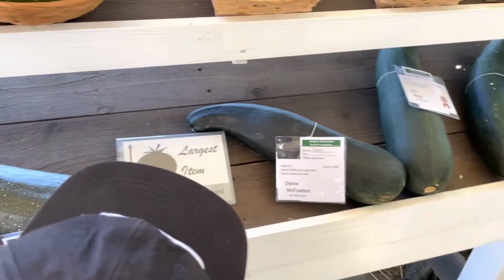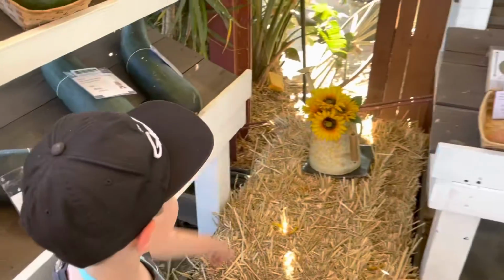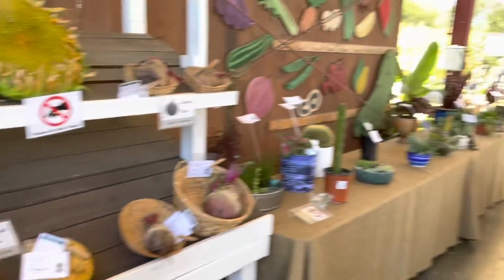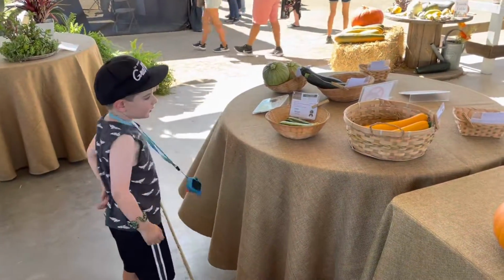What are we looking at right now? Zucchini. What are these? Zucchinis? Yeah. Which is the best one? What's the best zucchini? Nice. Look at this watermelon. Oh yeah. What are those squash? They're pretty, aren't they?